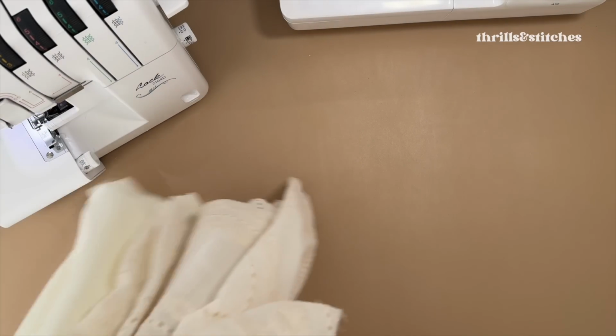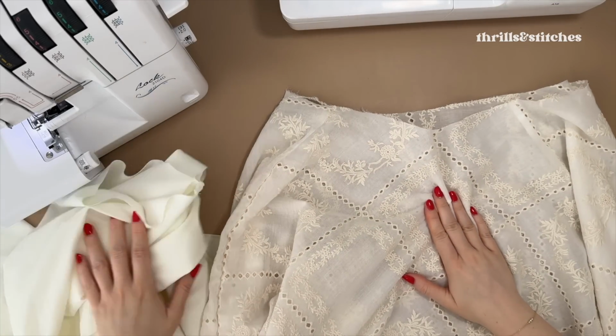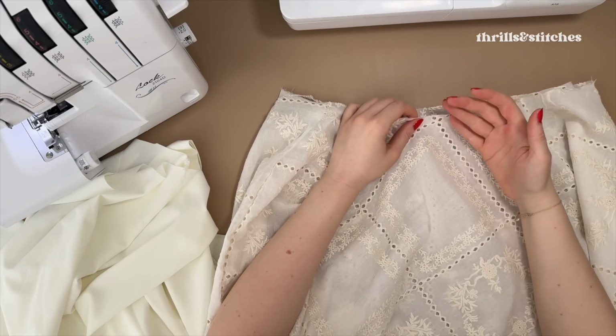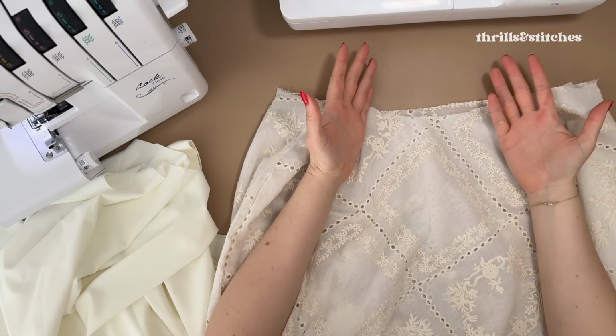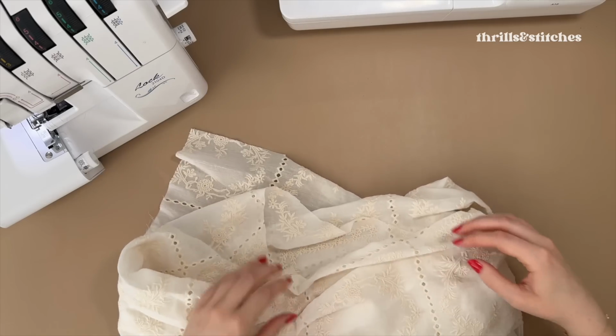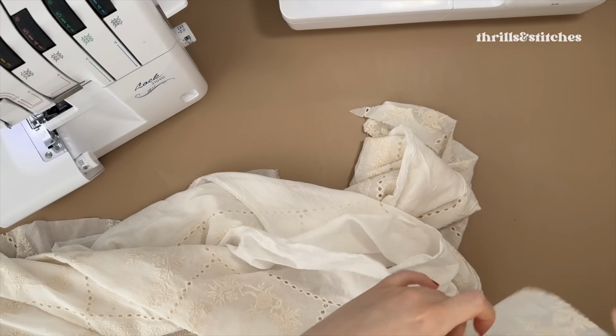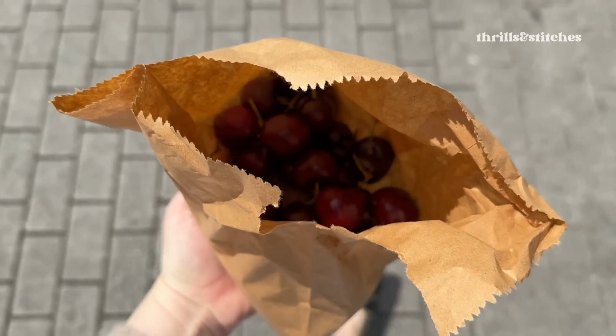All right, so we've got both the skirt layers done. We have the shell and we have the lining sewn together, and I decided that I'm gonna have the bias on the front because it looks cute. Now we also need a waistband. So I just fetched the remnants of my fabric and I'm gonna try and find a straight piece somewhere that I can use.